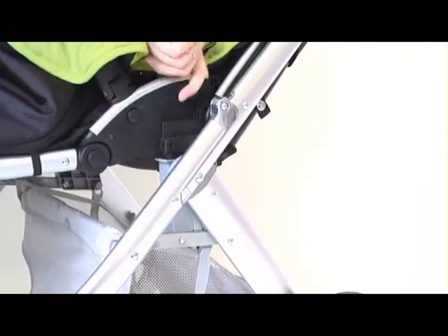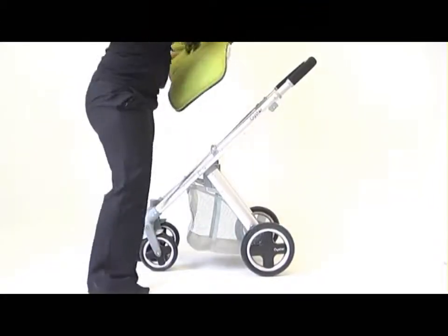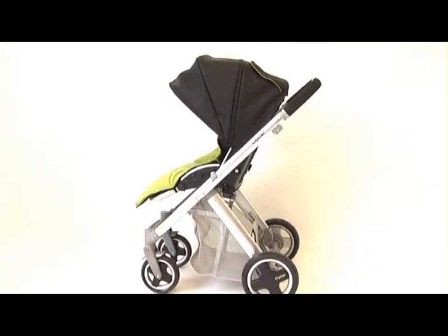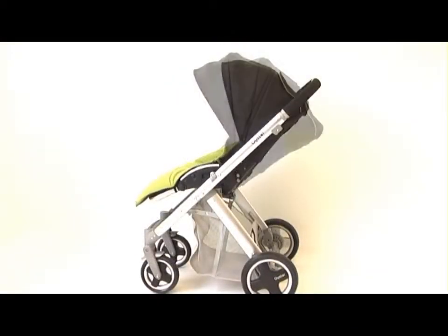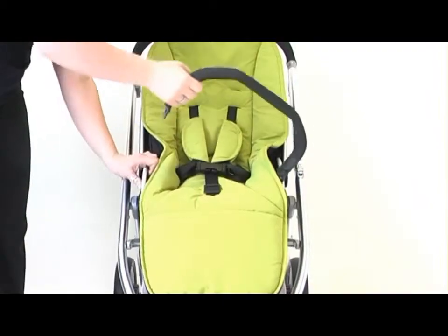Oyster's independent seat unit fits into the chassis so easily. It will fit both ways, meaning it can face the parent or face away. The seat has a multi-position recline for when your little one needs a snooze, has adjustable footrest, and has an adjustable and removable bumper bar.